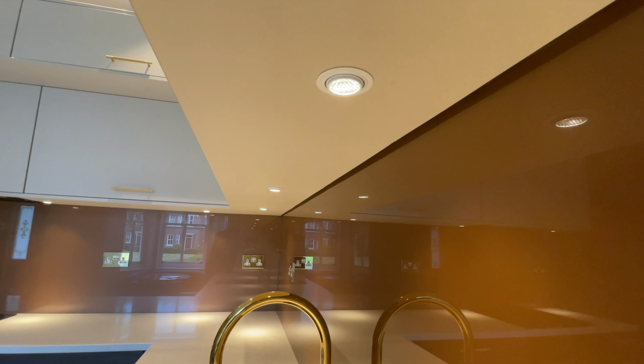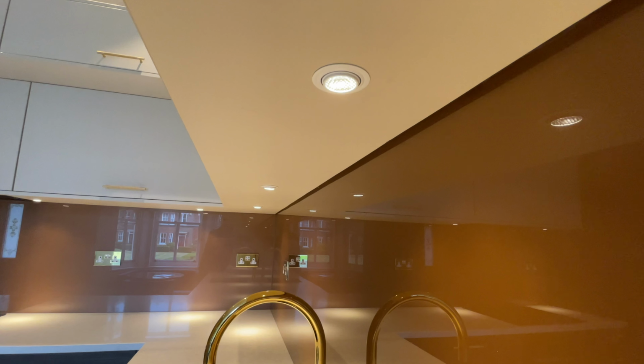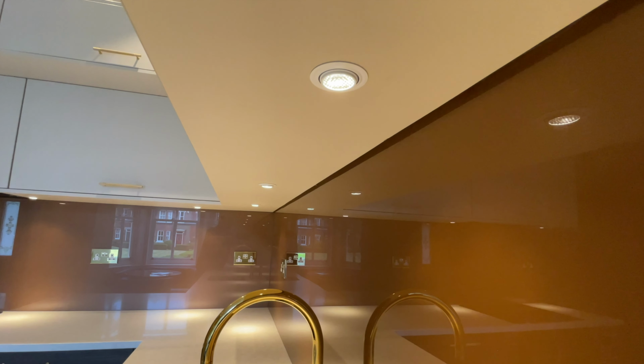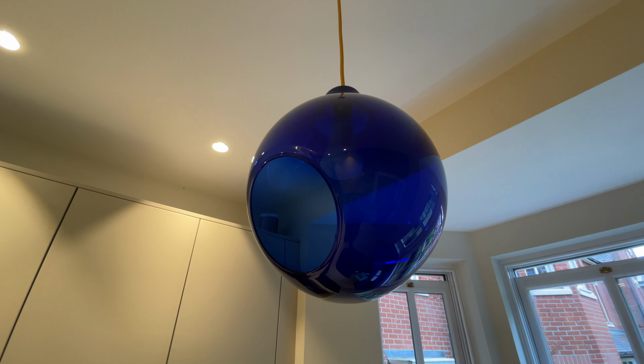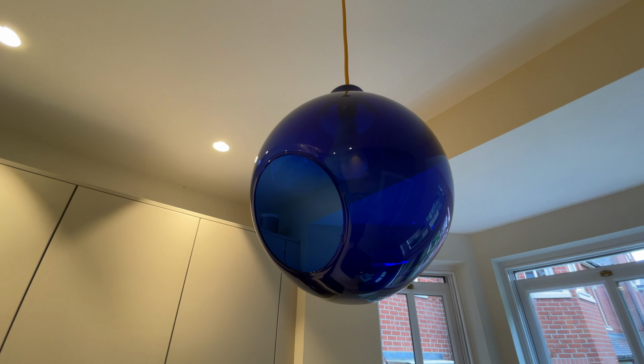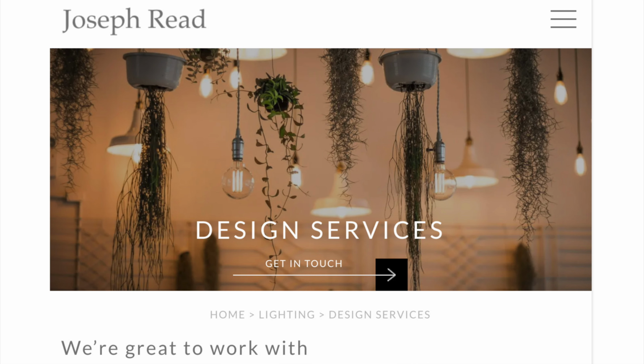There are also under cabinet lights. These are gorgeous, but they're really a bit for show. They help a little bit with working, but yeah, they do look nice. And just finally, there's a decorative pendant light. So this was all done by another independent company, a lighting specialist, and I'd really recommend taking advice from someone like that if you can.